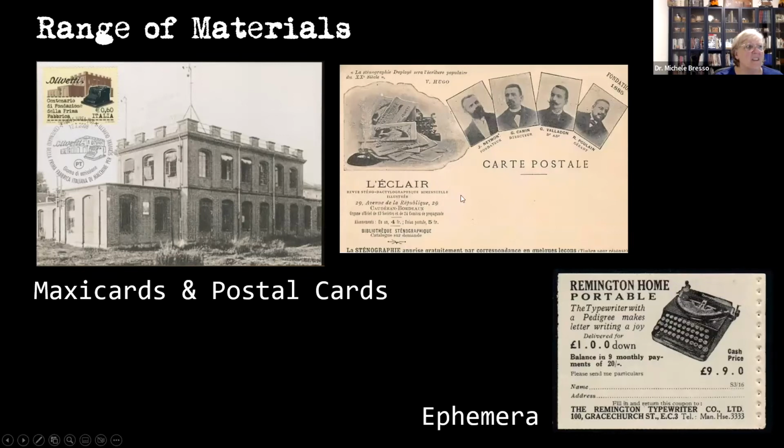Over here to its right is a postal card. The translation here for this advertising card says, "Shorthand learned free of charge by correspondence in a few lessons." And of course, if you were learning shorthand, taking dictation from someone so that you could produce a document, whether that was a letter or some kind of report, your next step would be to type it out on a typewriter, and you see a typewriter peeking through in this left vignette here.